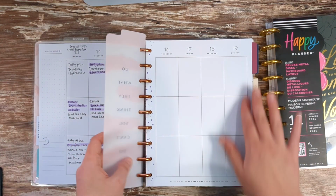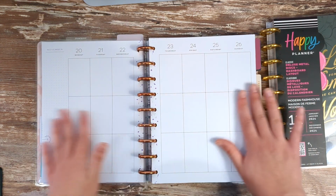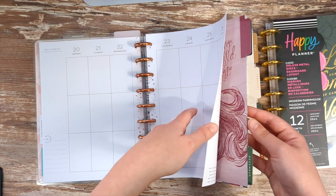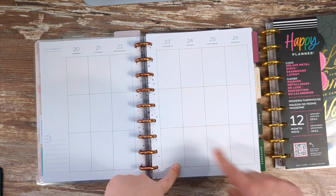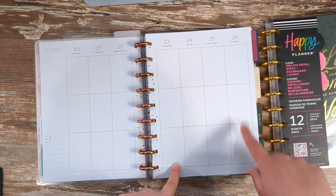This is my routine planner. Basically, right now I just have these old vertical pages that I have, but starting in January, I will be using a new vertical. I just write down everything I want to get done in the morning, afternoon, and night every day that I want to be my routine. So like my morning routine, evening routine, afternoon routine.